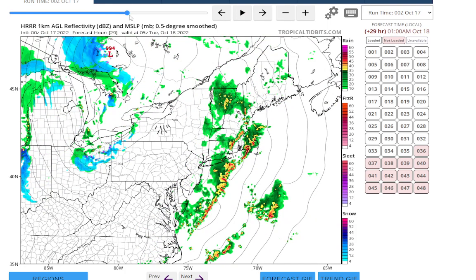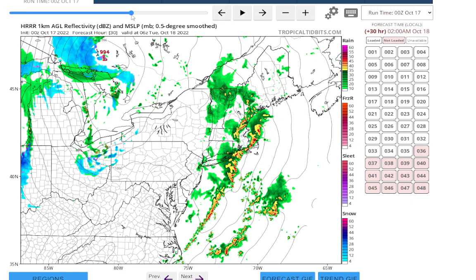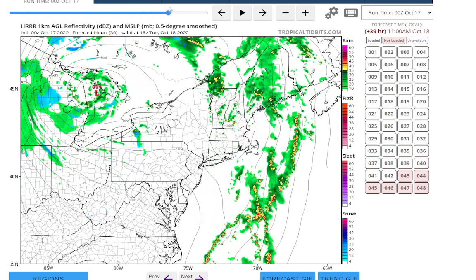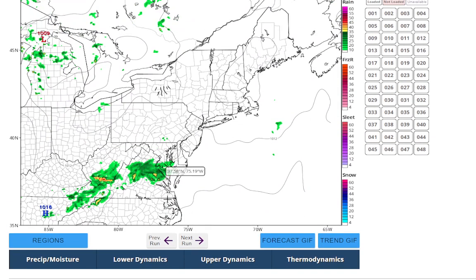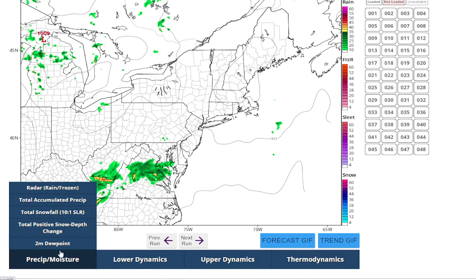And then there's another little wave that's going to form along the front that might give a little more heavier rain to the east end around midnight or so. And then that moves on out of here for your Tuesday. All right. So let's take a look and see how much rain this is.